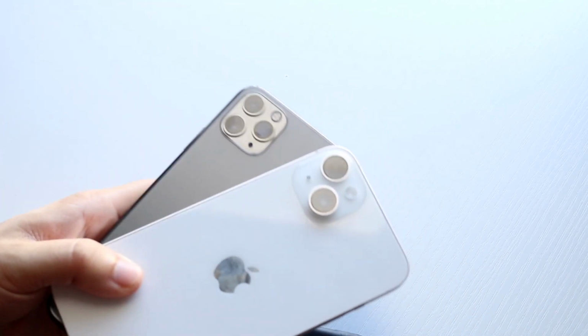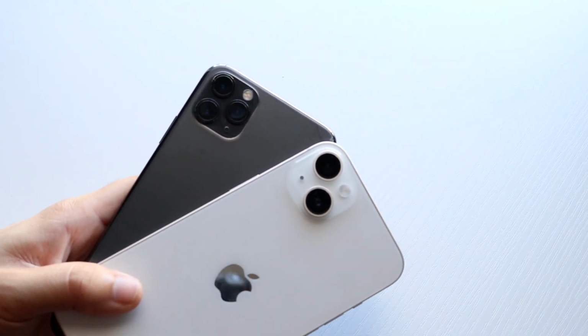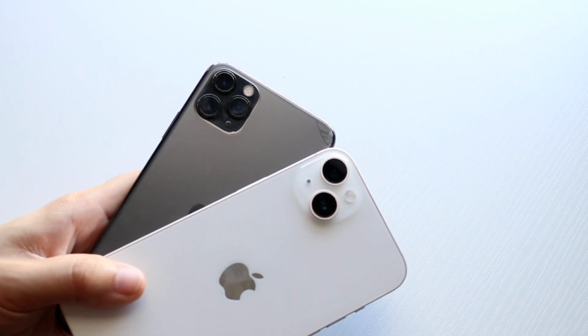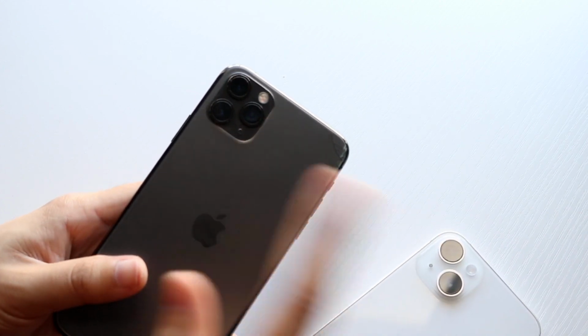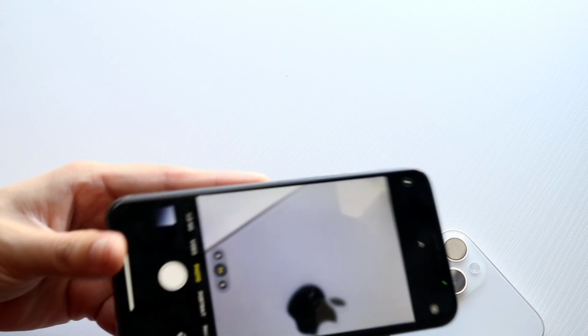So with the iPhone 11 Pro Max, you have that triple camera setup: wide, ultra-wide, telephoto lens. With the iPhone 14 Plus, you have a wide and an ultra-wide sensor. Now, both phones can do 4K at 60 on the front and the back, which is really, really great. But the 11 Pro Max, for coming out in 2019, it's actually pretty interesting how good this phone is still, at least in my opinion.